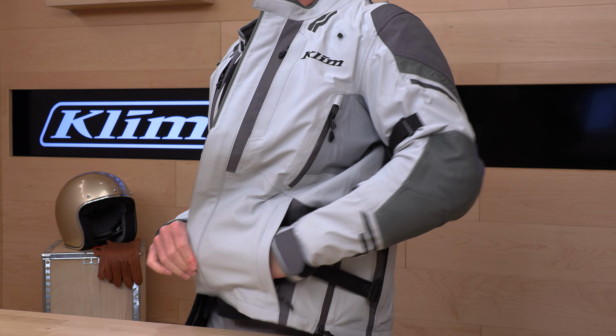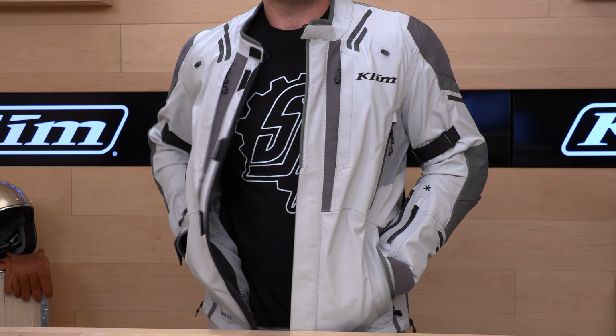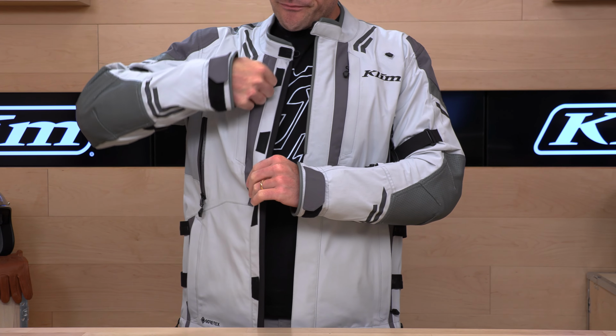Inside your slash pockets you have your storm gaiter pull, okay? So as you pull this, it will cinch the bottom of the jacket closer to your body, keep the elements out. On the rear of the jacket you also have the pant to jacket zipper connection. I'll show you more on that in a minute. So that's your first set of storage pockets. They are down low. Let's work our way up here.